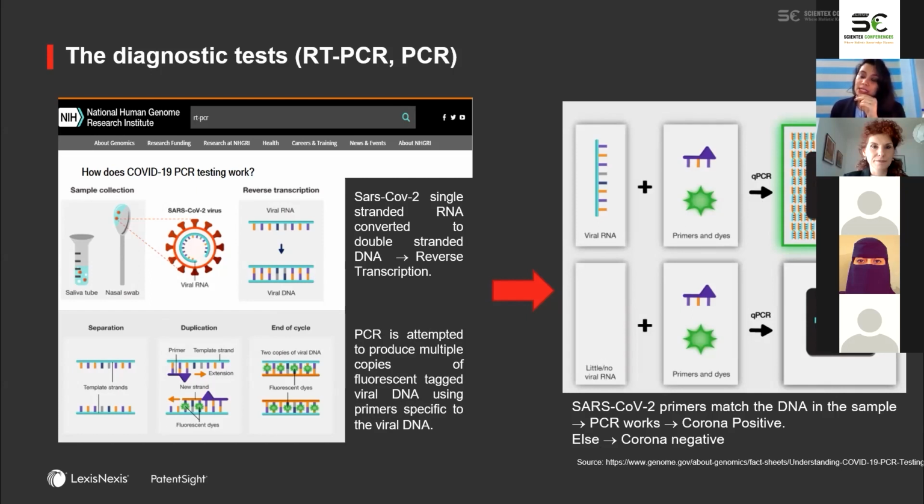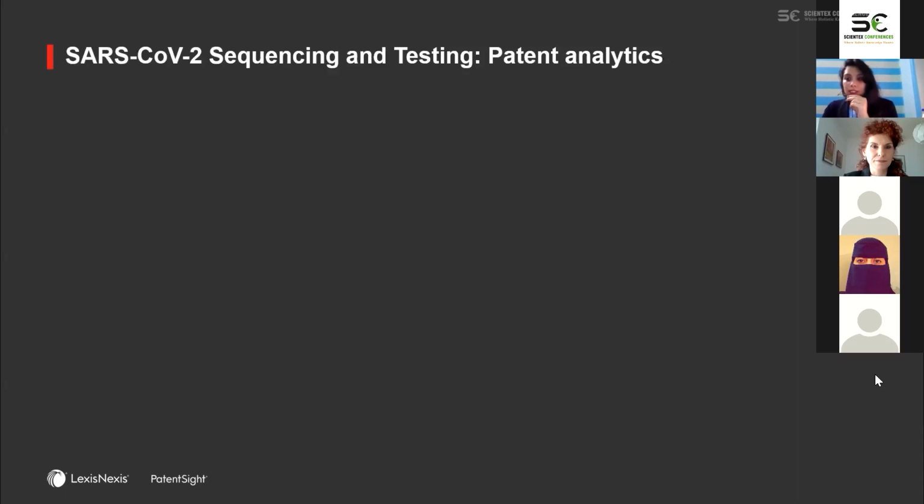This is the first concrete example of sequencing being used in the identification of infected versus non-infected patients. What patent analytics tells us is this: we have defined this field of patents, the field of next generation sequencing, where we can understand what the patents are and who the patent owning entities are who have inventions protected legally through patents in this category.